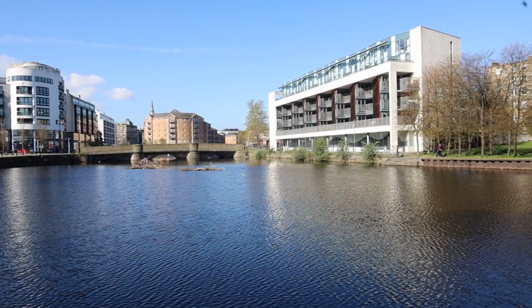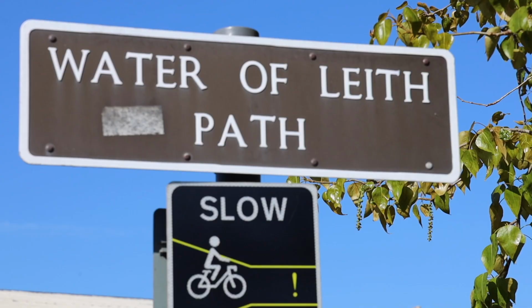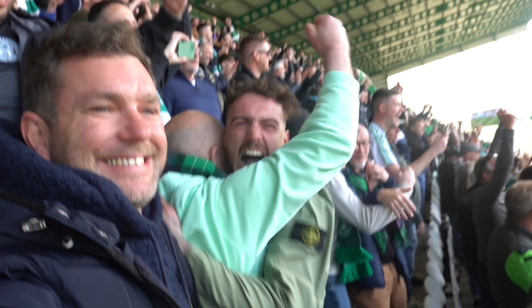This week, I'm in the Leith area of Edinburgh to showcase to you the Edinburgh Derby at the home of Hibernian FC. So if you love your sunshine, great food, things to do in Edinburgh, and a brilliant derby to attend, keep watching.